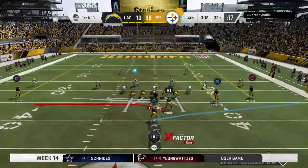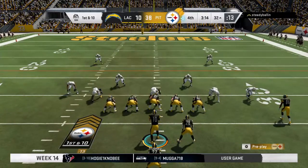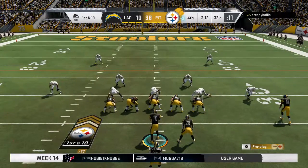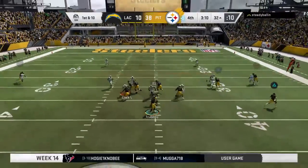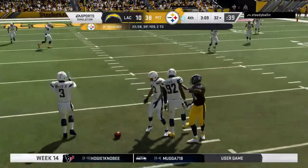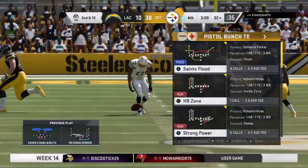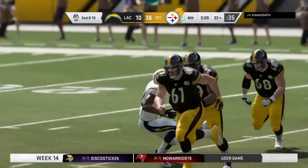From the 32 now, here's 1st and 10. Throwing here, Trubisky, and nowhere to fit that football in. It's knocked away and incomplete. They're still throwing the football here. Now, obviously, the incompletion stops the clock.